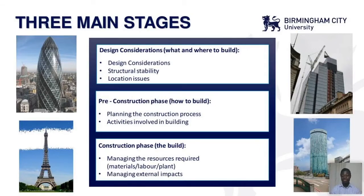Then we come to what we call the pre-construction phase, where you decide how you're going to build it. So at that phase, you plan the construction process. You do a number of activities that would have to go on before you even start working on site, planning where to get your materials from, planning how to get things to your site, how to set up your site. Then we have the construction phase itself, where you look at how do we actually build.